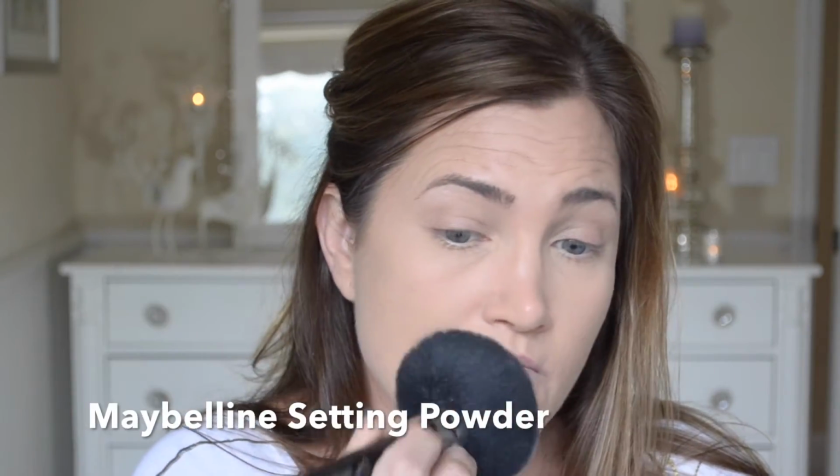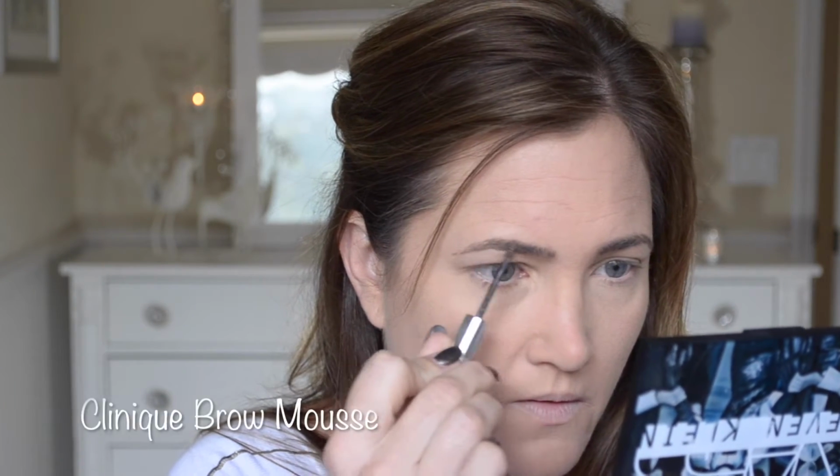And then I'm going in with the new Maybelline setting powder, the white finely milled one. And I really, really like this powder. It does have blurring properties and is mattifying and does help make your makeup last longer. It's a really great product.